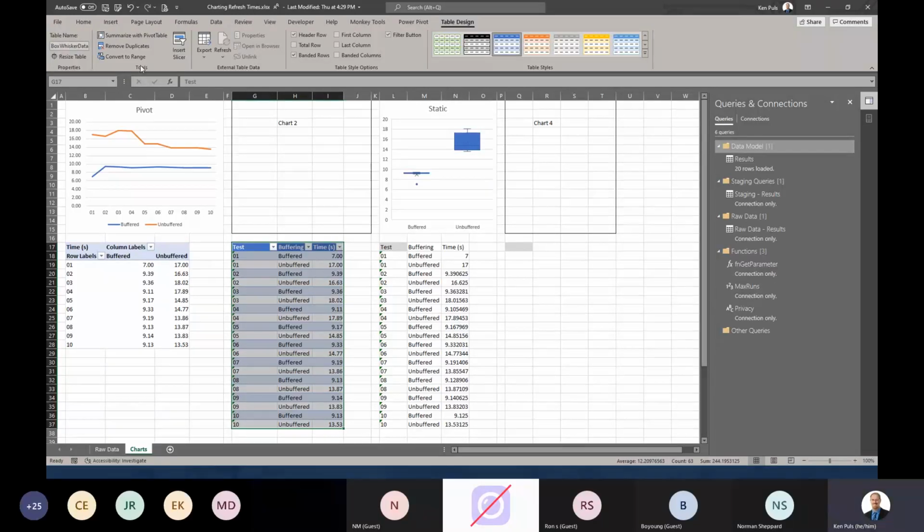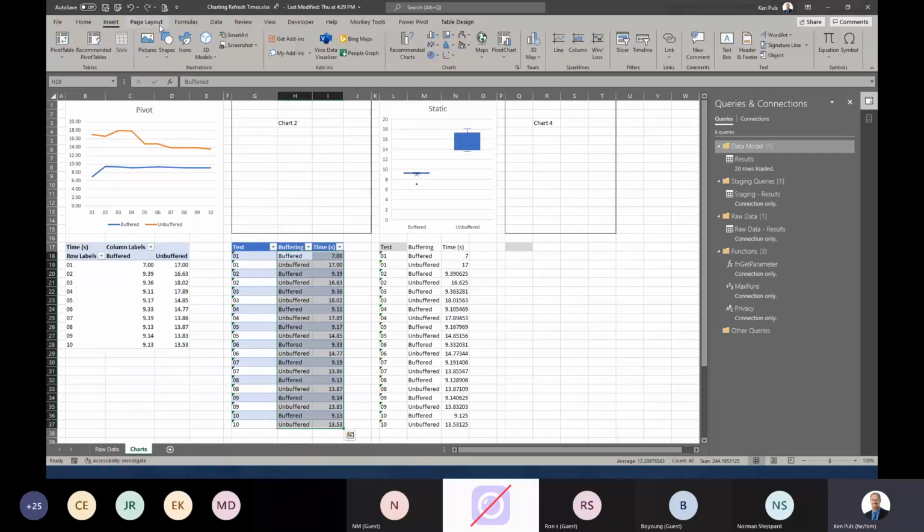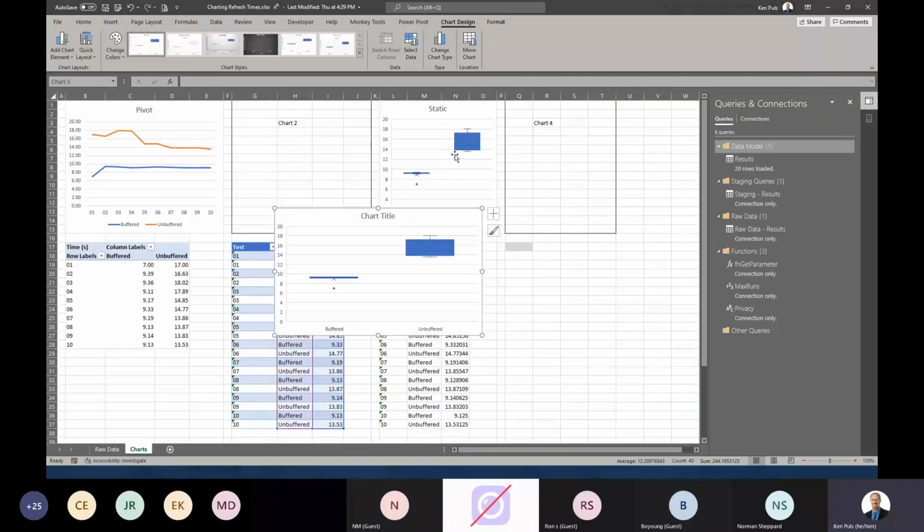There we are. Good name for anything. And now I'm just going to go and grab the data in these two columns here and insert. And there's my box and whisker. There it is. So I've now got one. Then I'm going to give a title of OLAP.